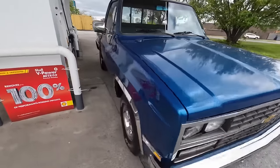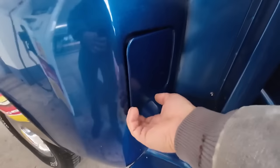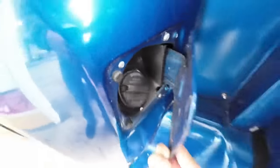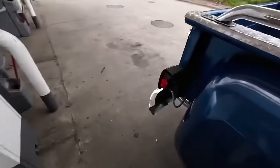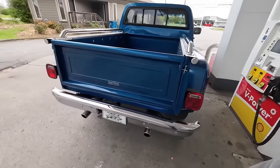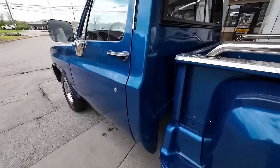So they got the gas cap over here on the passenger side. Check it out. And it took every bit of $20, almost 5 gallons. Well, we know the gauge don't work. Kind of figured that.